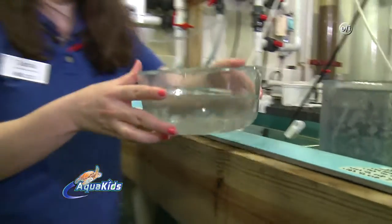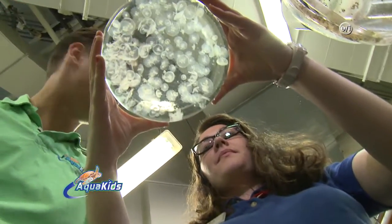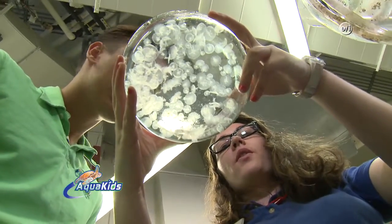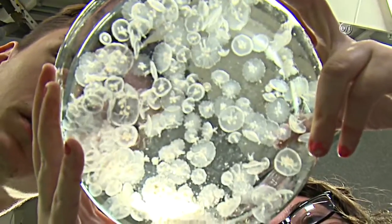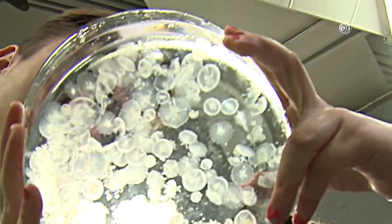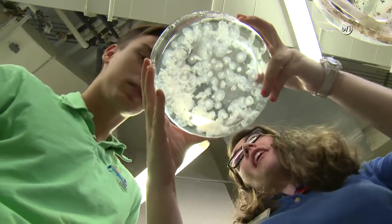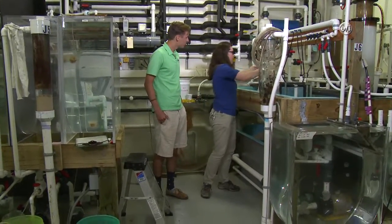Hey Drew, take a look at this. Oh, cool. There's so many in there. They're 95% water. How do they eat? So these guys have stinging cells, so they sting their prey and then transfer them to the oral arms that you see in the center. And then you can see these guys have already had a meal, so you can see that orange horseshoe shape. That's actually the food that they've already eaten in their stomachs. And then they absorb it? They eat it like a regular stomach. They're not absorbing it. Here, let me show you another species that we have over here.